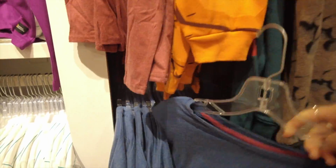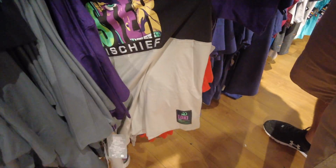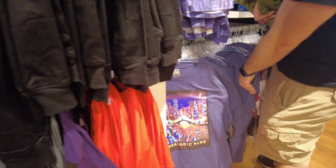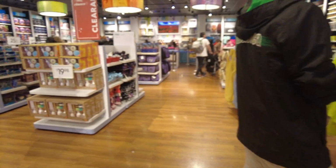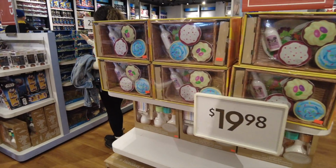Oh, did you see this Guardians t-shirt? It is 15. Hold on. So that's the front. It's good to have friends, and then it's all of them. Master of Mischief. Ooh, it's Loki. And Amazing Spider-Man. Periodic Park. Yeah, Elementals. I think we saw that section. So we've seen this section so far, so I'm going to try to make my way to this section. Okay, we're just going to come to this side for now, and then we'll go back.